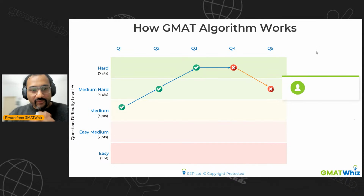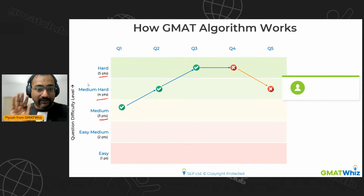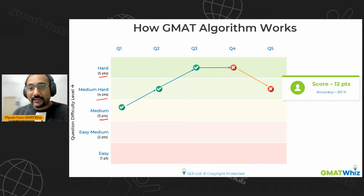All right. Now, if you notice carefully, can you look at this guy's accuracy and tell me what is his accuracy and what is his score? The scores are over here for each question type. Just do this calculation, guys. I want you to calculate the accuracy and score of this guy. Okay. So if you calculate it, you'll see 3 plus 4 plus 5, 12 points, 60% accuracy.